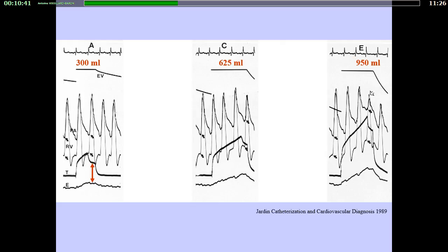So with the low tidal volume, the transpulmonary pressure at inspiration is moderately elevated. With the moderate tidal volume, this is increased. And with the high tidal volume, this is very significantly increased. What is the consequence in terms of right ventricular function? You have here, between the two arrows, the pressure between the closing of the tricuspid valve and the opening of the pulmonary valve. So this is the isovolumetric contraction pressure.